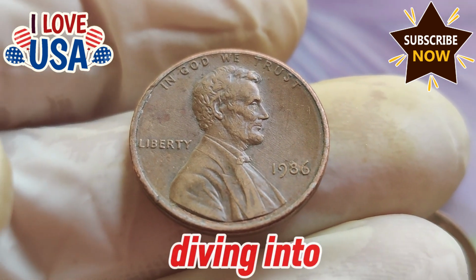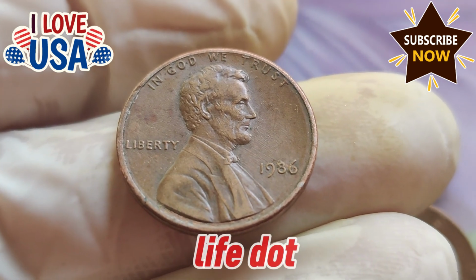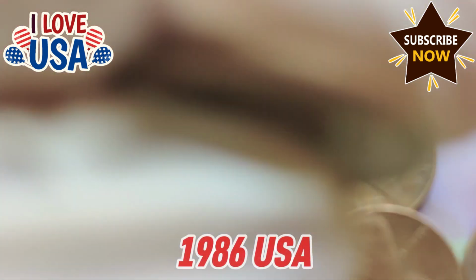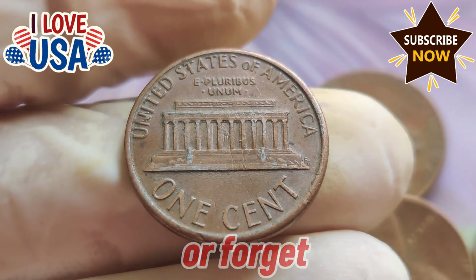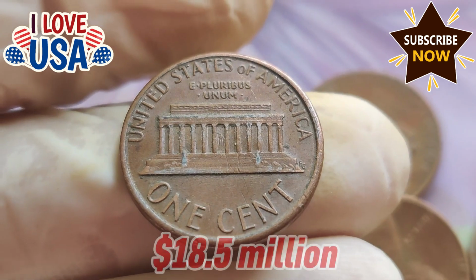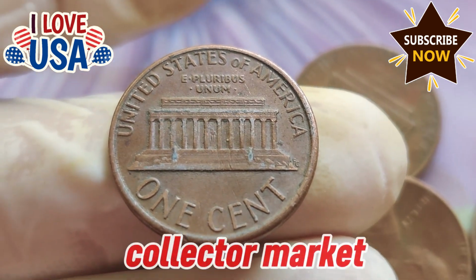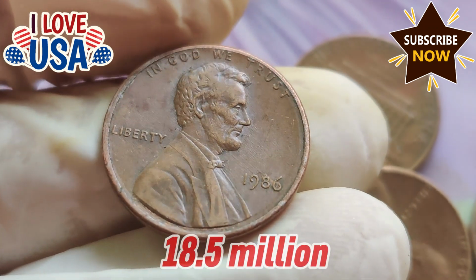Now, we're diving into one of the most surprising stories in modern coinage, a penny that could change your life. That's right, a simple 1986 USA Liberty Lincoln 1-cent coin, the kind most people toss in a jar or forget in their car cup holder, has been discovered to be worth up to $18.5 million in the collector market under certain extreme conditions. You heard that right, $18.5 million.